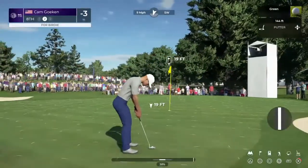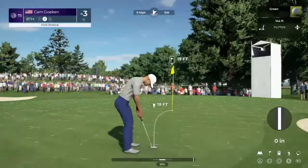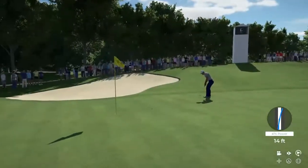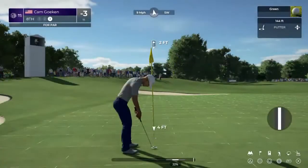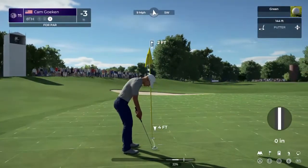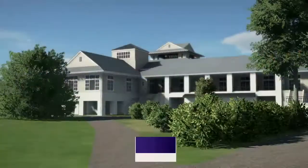Could have been worse. Be nice to see this one go down. Let's see if they make it. Oh, just missed. And this putt coming up for his par. Yeah, well hold. Let's move on to the next.